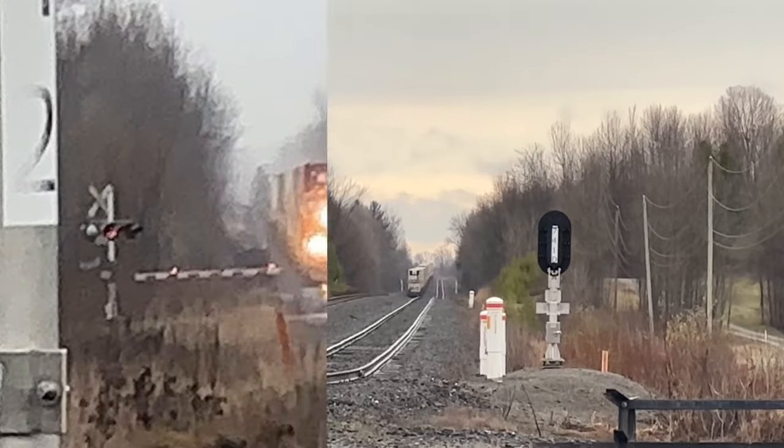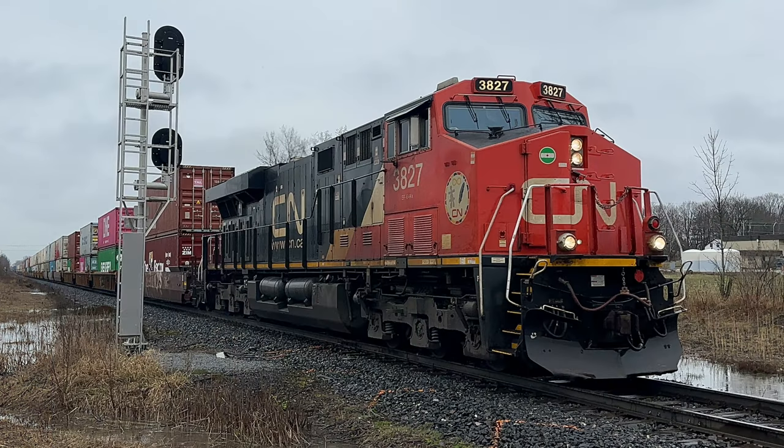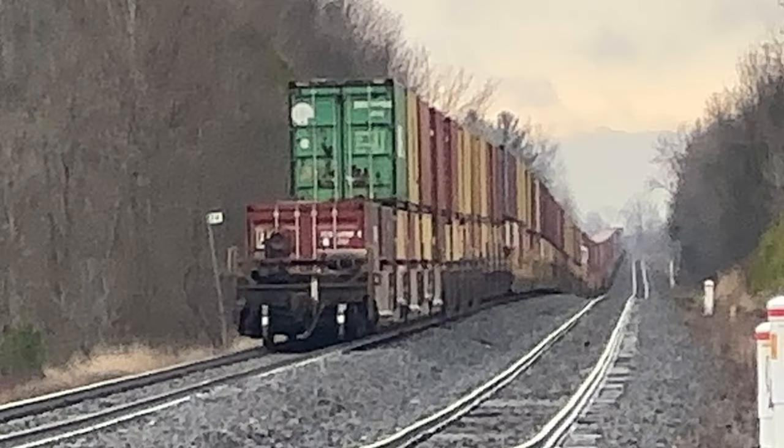The next train we caught is CNQ104, going from Rubber Banks, BC to Brampton. It was led by 3827, also with a K5HL horn. And for a mid DPU, which is not far from the end of the train, it's a newer X-Series, X2777. And that has 169 rail cars and 480 axles.